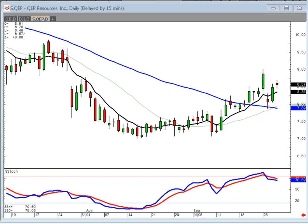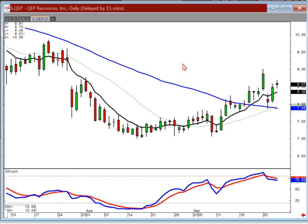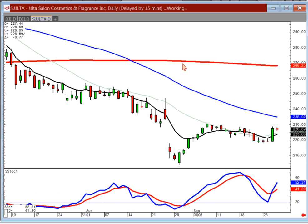All right, I'm trying to figure out where all this started. The T line is the 8 exponential moving average. You put it on your chart just like you would the 50-day moving average. Instead of a simple moving average, you make it exponential. Alta, kind of a little J-hook.